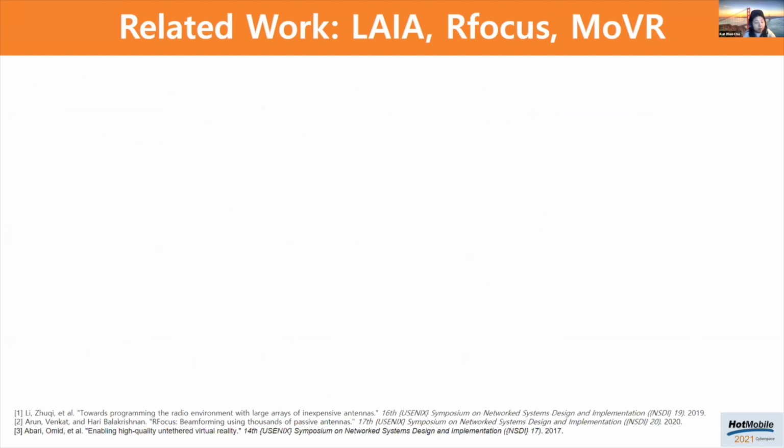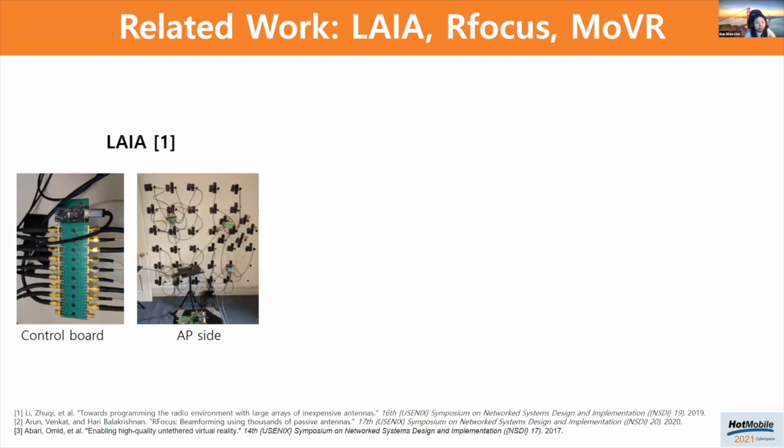So there have been previous works on smart surfaces. The first work I want to address is Laya, which helps the endpoint by collecting the radio energy from one side of the wall, phase shifting it, and transmitting it to the other side such that the signal combines constructively at the user side.